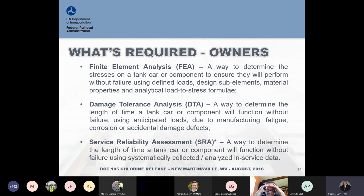Damage tolerance analysis is a way to determine the length of time a tank car or component will function without failure using anticipated loads due to manufacturing, fatigue, corrosion, or accidental damage defects. DTA is very similar to FEA, except for one major thing. It assumes that there is an initial flaw that went undetected during the manufacturing or qualification activity, such that it will then be the origin of a fatigue crack site resulting in the failure of the tank.